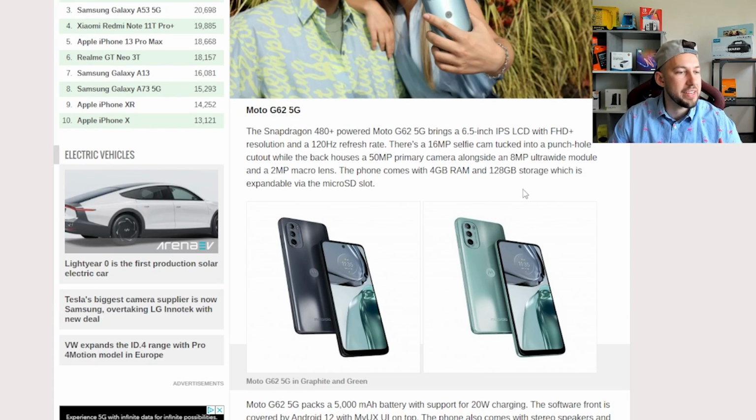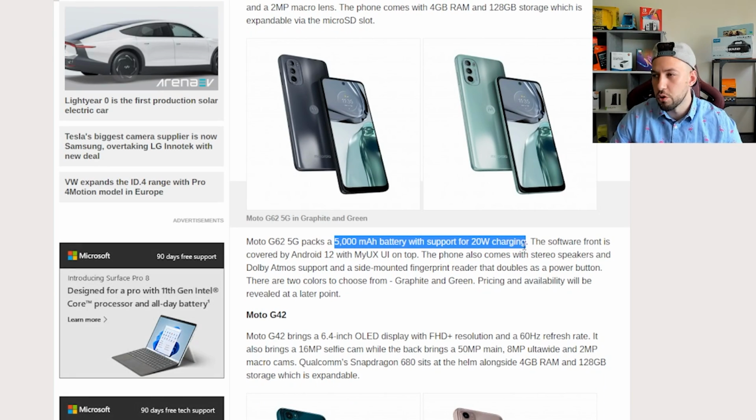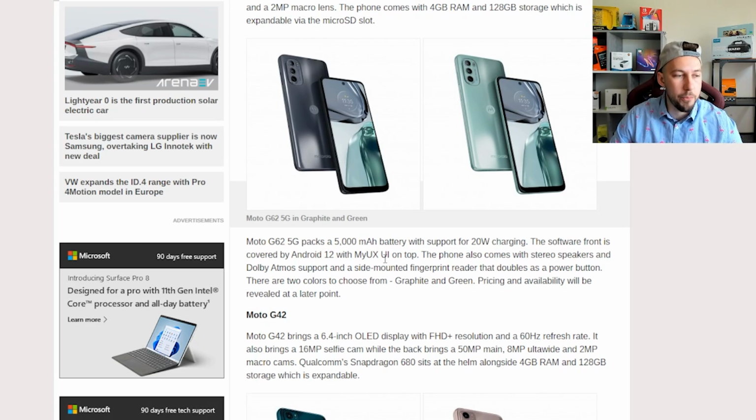Now, both come with expandable storage through a micro SD slot. Although the actual models don't come with crazy standard storage, you can obviously upgrade it, which I find is more than good enough. The battery packs in the 5G are really good. It has a 5000 milliamp battery with support for 20-watt charging, so a little bit quicker charging. Like I said, it's running the Android 12 operating system, which is a nice, open operating system. It'll allow you to install lots of apps in a matter of seconds. If you watch my other channel, you'll be able to learn a little bit more about it.